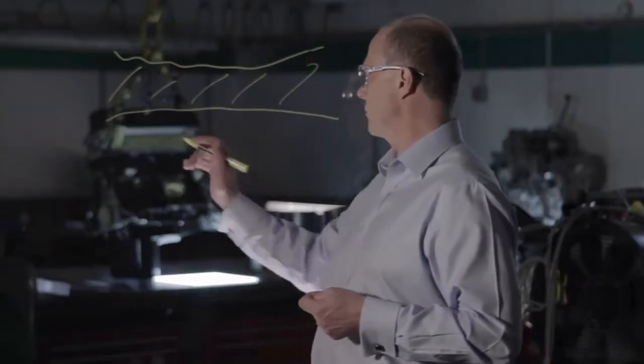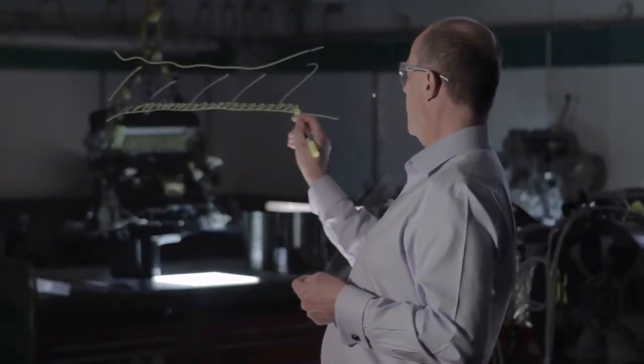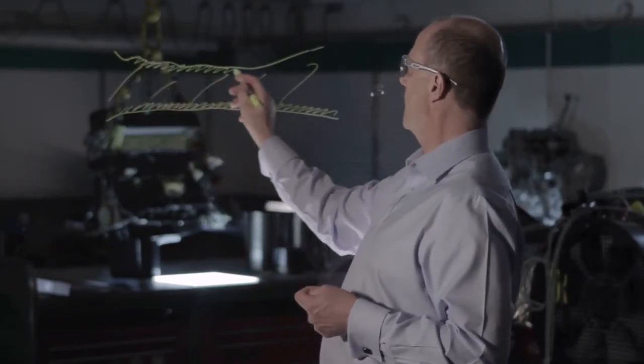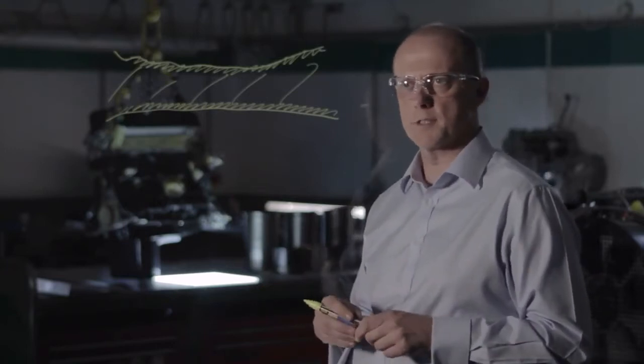What we've been doing at Castrol is working on very special kinds of molecules that cling very tenaciously to these vulnerable surfaces on the critical parts. And even when the oil film breaks down, even when there is metal-to-metal contact, they get in the way. They protect those critical surfaces. This is the breakthrough. Castrol Magnatec's intelligent molecules.